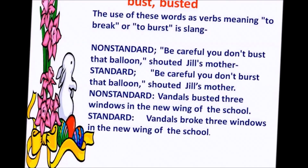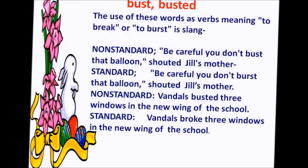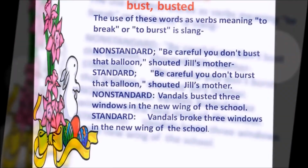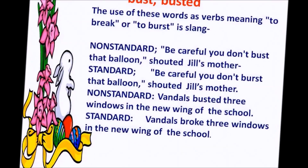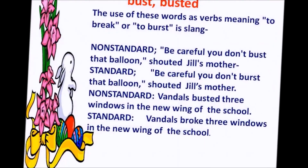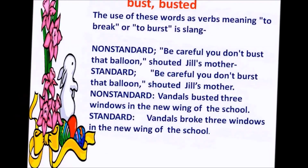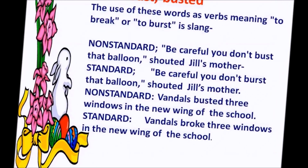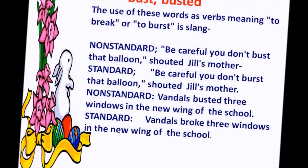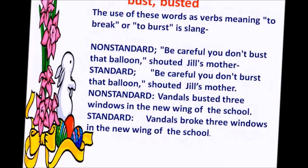Bust, busted. The use of these words as verbs meaning to break or to burst is slang. Nonstandard: be careful you don't bust that balloon, shouted Jill's mother. Standard: be careful you don't burst that balloon, shouted Jill's mother. Nonstandard: vandals busted 3 windows in the new wing of the school. Standard: vandals broke 3 windows in the new wing of the school.